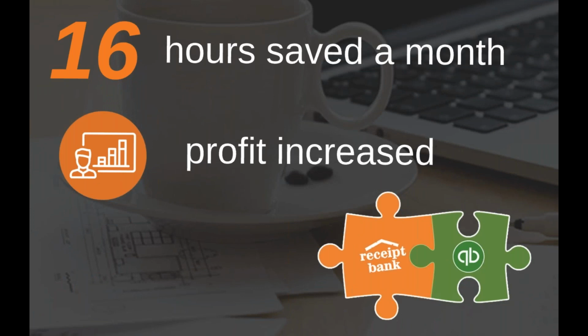And this is because she's no longer chasing paper in the office, and she's all but eliminated their data entry into QBO. This is just the tip of the iceberg. So imagine how much time you could save by implementing this across all of your clients as well.